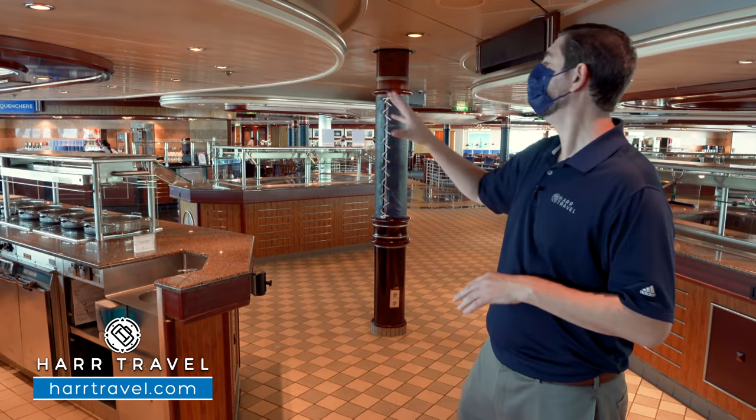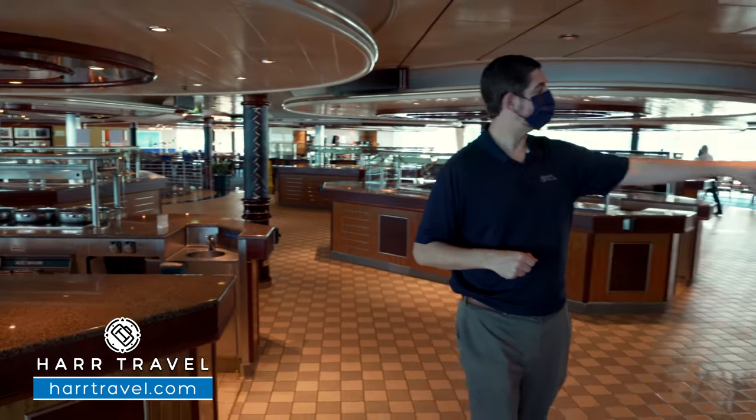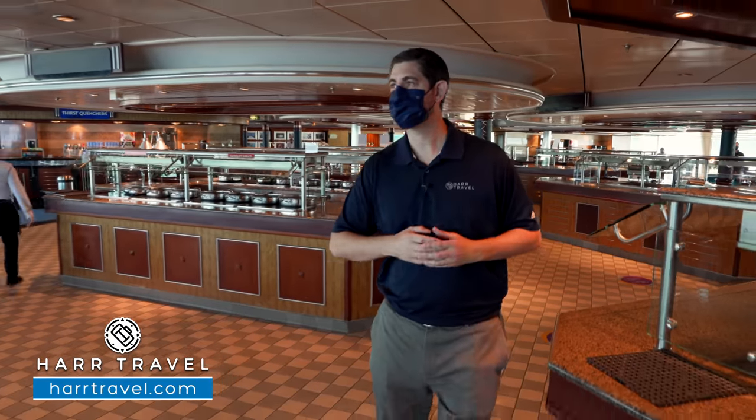You'll have a salad bar. You'll also have different kinds of hot food options. And once again, that's gonna rotate throughout the day. Right over here, you're gonna find another hot food station. This is gonna be where you're gonna order your omelets and things like that in the morning. They also have the big baking ovens as well. So you always get that fantastic smell as soon as you enter the space.